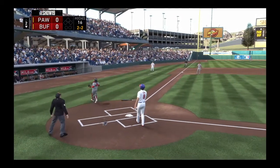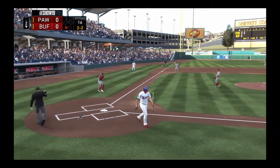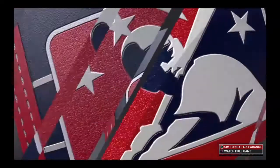Popped him up. And he'll stay with it here as he puts the squeeze on it for out number 1. Time for a look at the defensive alignment for the visitors.